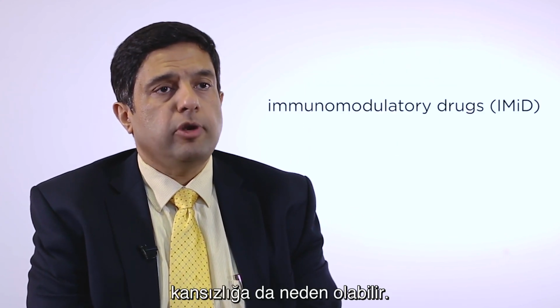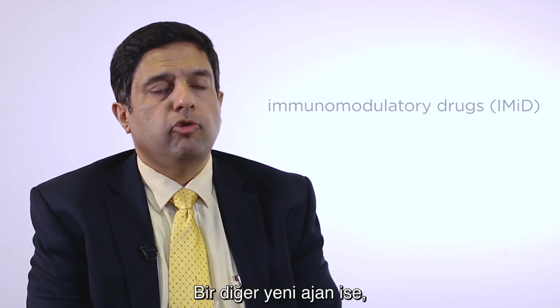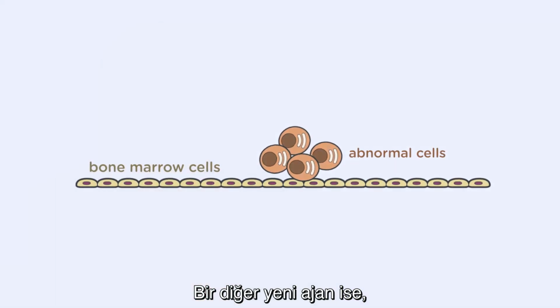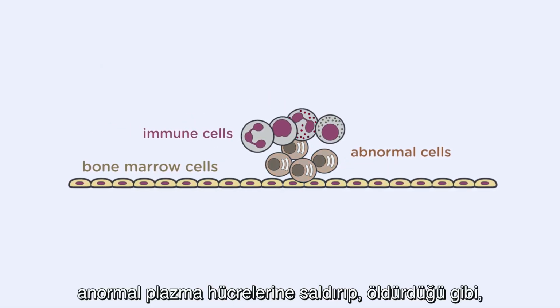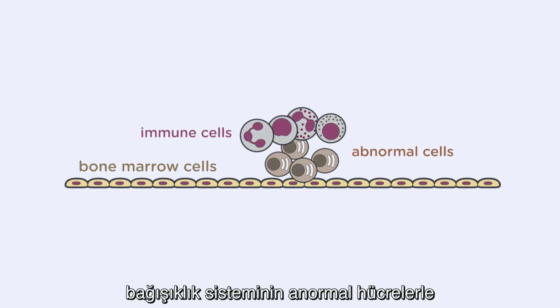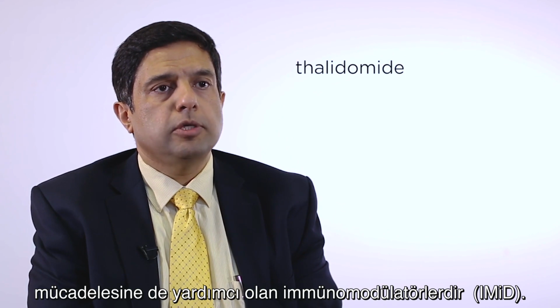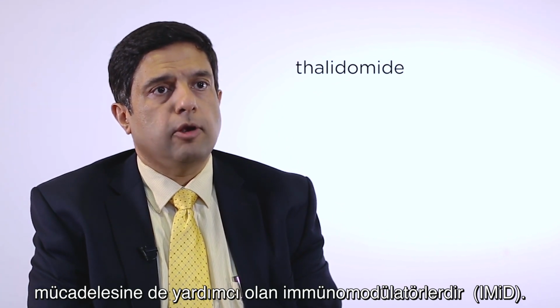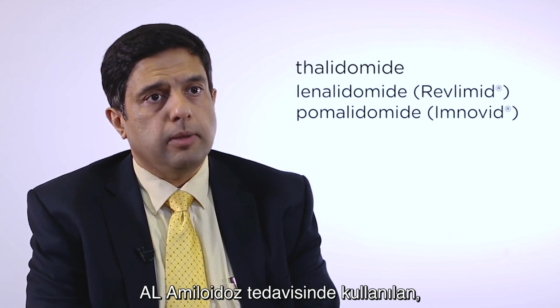The immunomodulatory drugs are the other class of novel agents. These drugs are called immunomodulatory because they not only kill the abnormal bone marrow cells, but they also help the immune system to fight the abnormal cells in the bone marrow. So they have a dual or more than dual mechanism of action. Thalidomide was the first of these drugs, and then because thalidomide was quite toxic to use and had a lot of side effects, newer drugs were developed, which are lenalidomide and pomalidomide.